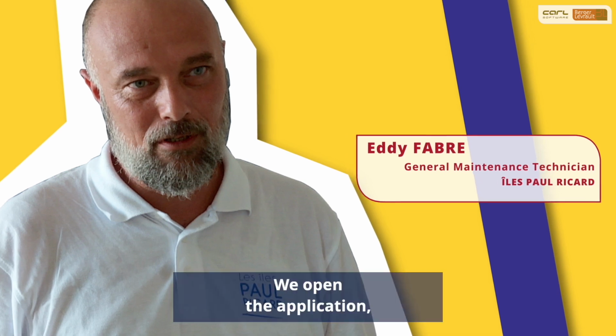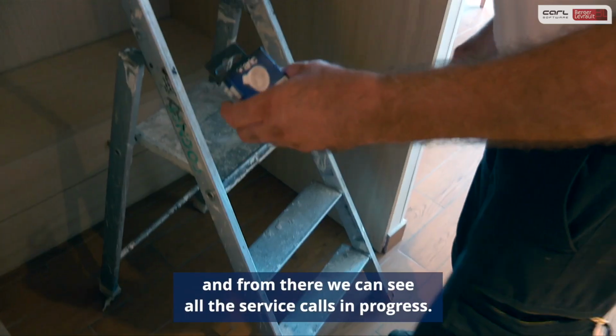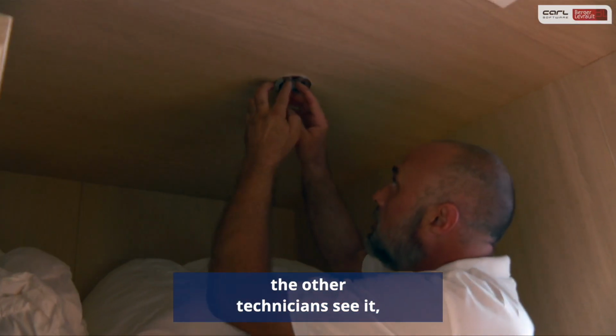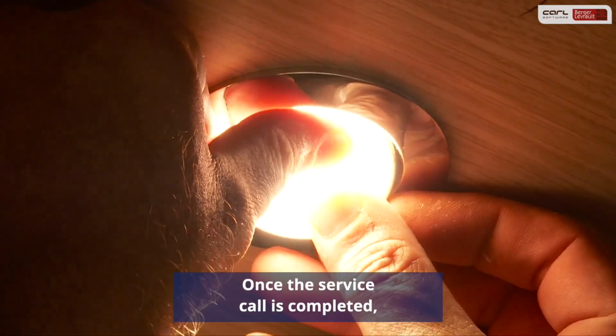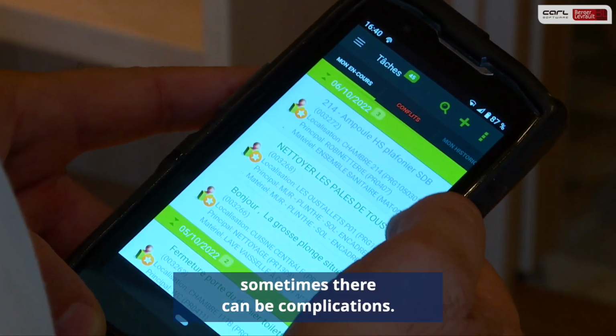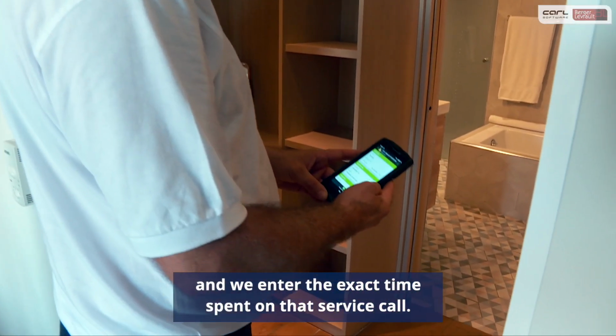We will open the app and that's where we will immediately see the intervention requests. And from there, as soon as one is acknowledged, the technician will see that it's already taken into account, so we won't both work on the same intervention. And then once we have completed the intervention, because sometimes there can be complications, we will only finalize the intervention at that moment and we will record the exact time spent on that intervention.